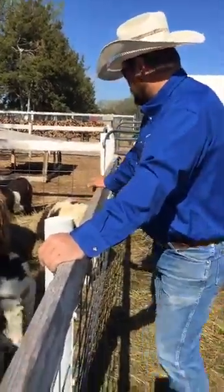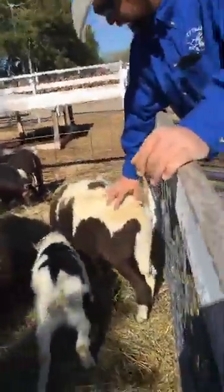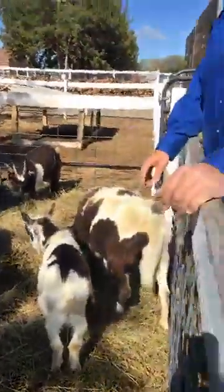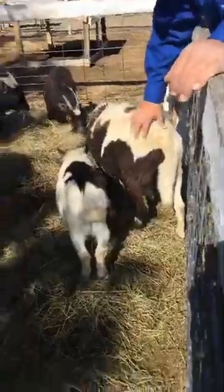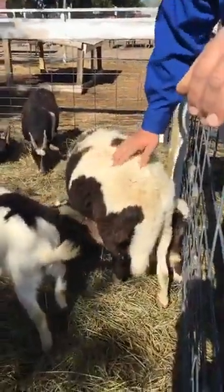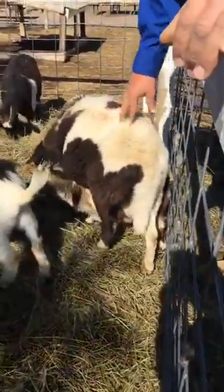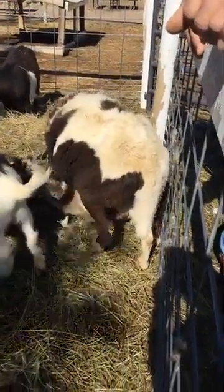But we were talking about the hair sheep right here, and the difference. Now this guy has hair too. He has wool, but he also has hair, but he has a lot more wool, and he won't shed on his own. This guy has just a little bit of wool, but the long stuff here is the hair, and he'll shed it off. And the reason we raise hair sheep anymore is because the wool doesn't have that much value anymore.